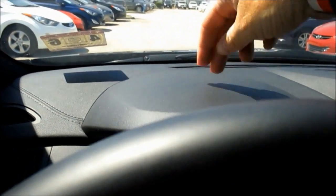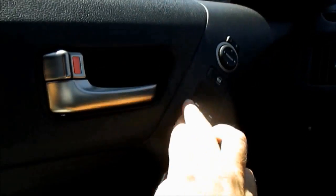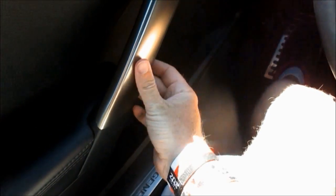The gauge binnacle itself is quite hard, but also here on the door, a little bit more hard touch plastics for the surrounds on the switches, your matte finish door handles, a little bit more leatherette style padding up here on the door, a full leather padded door panel right here, and also a nice piece of leather down here just below the door panel. Also a nice bit of polished silver there as well.